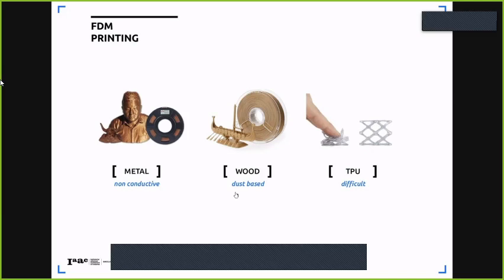Depends on the plastic. Most plastics are thermally insulated, but you have some plastics for 3D printing that are conductive or semi-conductive. For example, there is a plastic called graphene filament.